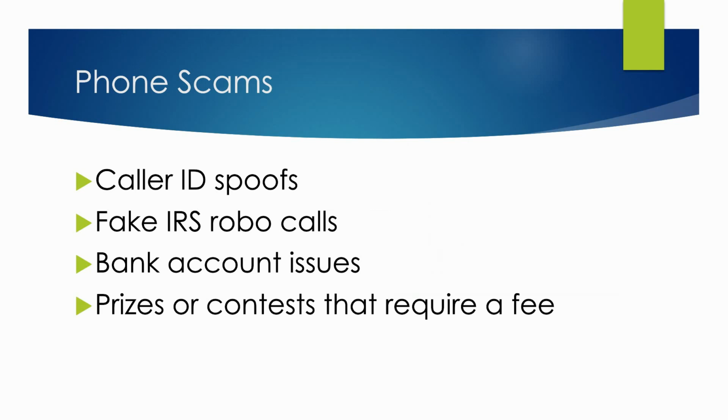Another phone scam that's used to try and get your bank account information are prizes or contests that you've won that you don't even really remember signing up for, but they do require a fee in order for you to collect your prize. This is usually just trying to get money off of you or bank account numbers, that sort of thing. Obviously, be wary of prizes or anything at all actually that requires a fee up front. They probably just want your info, especially if it is a prize that you don't remember entering something for.